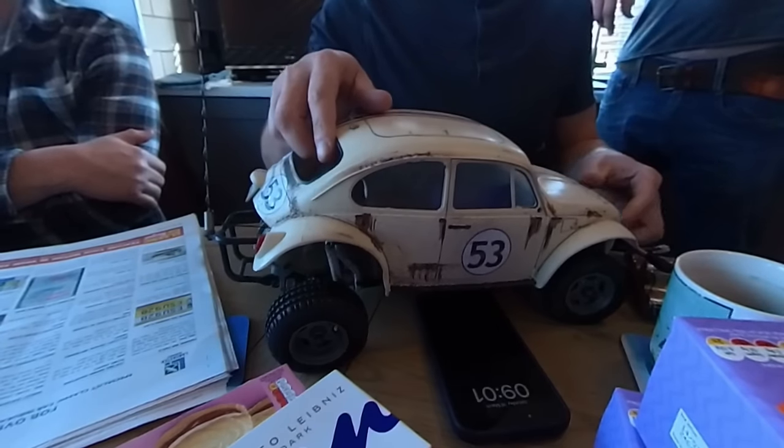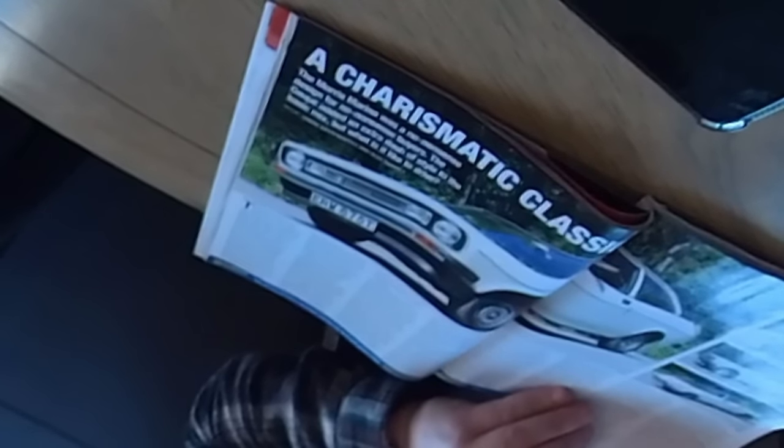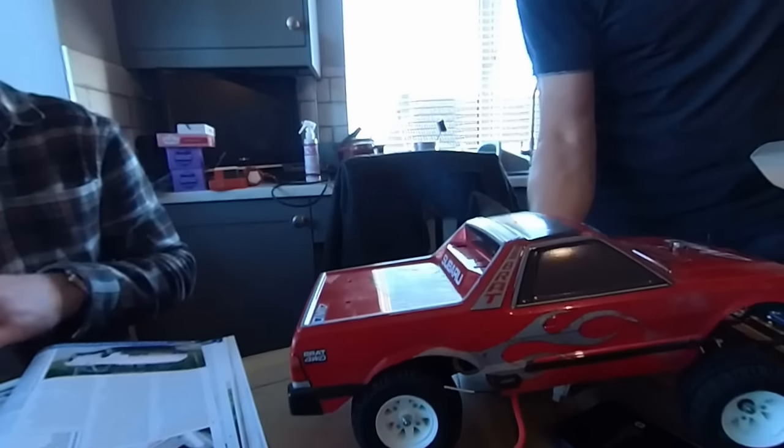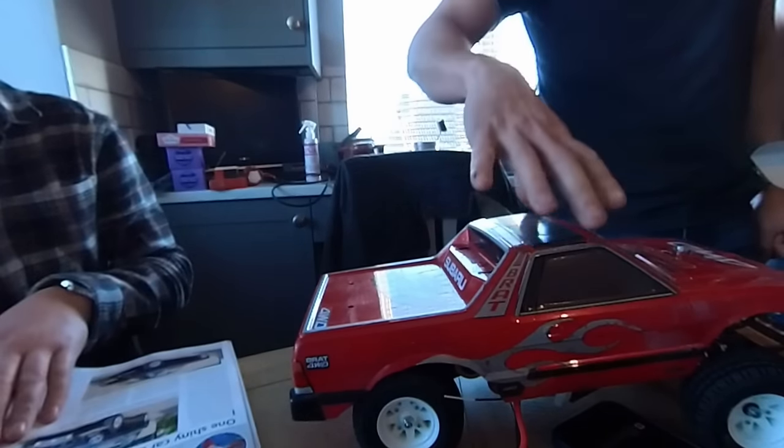Is that a jukebox car? No, no, thanks. Sugar Dengs. The abandoned rat. You mean the Beetle? The Beetle. No, it's what.